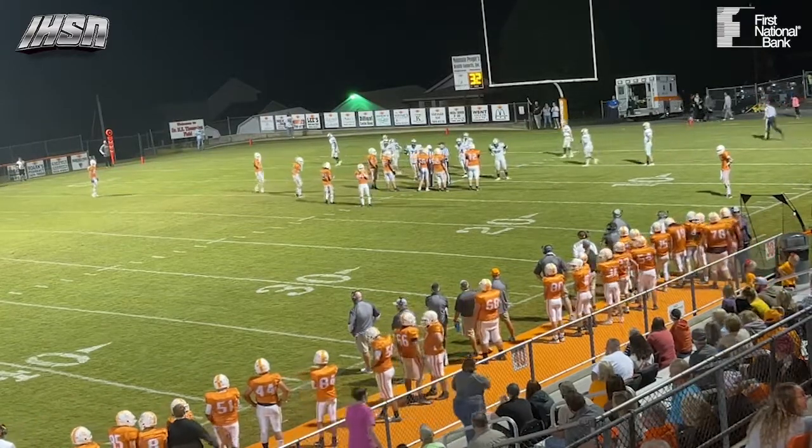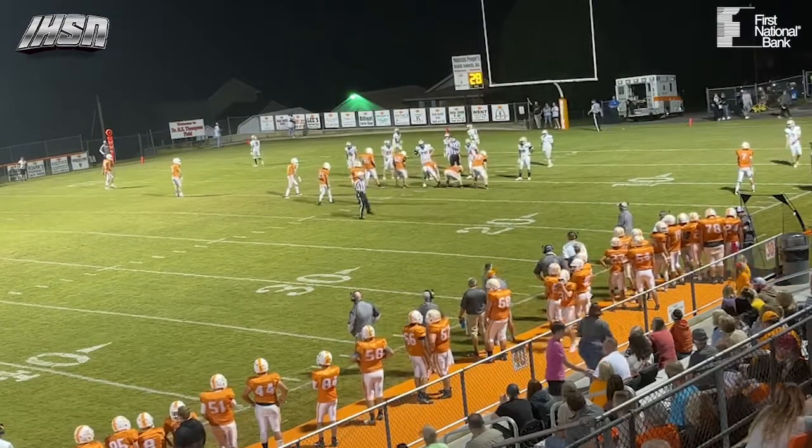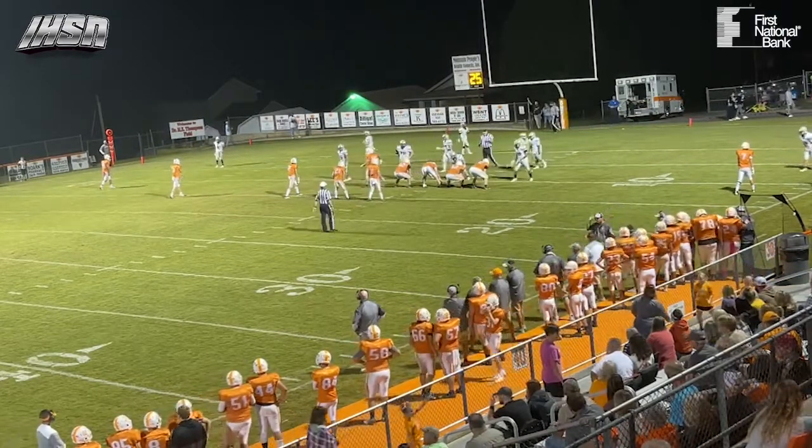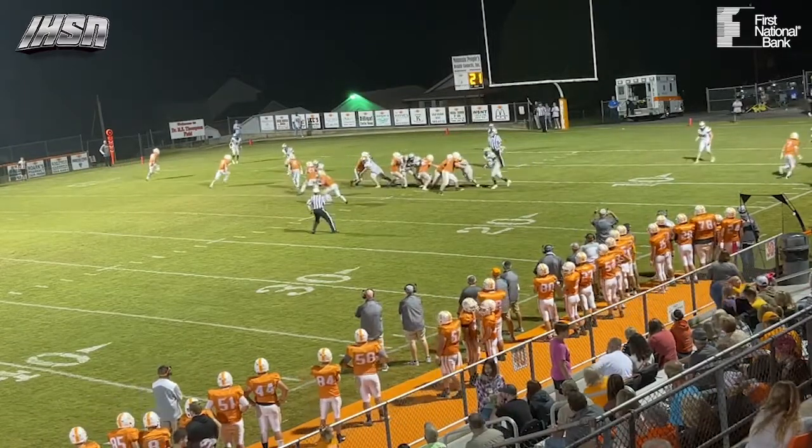Yeah, number 3 got a hand on the football. Number 2, I think, one of those. He swatted it in there. It's a good play by number 3 for Rockwood. Why do you have to show me what happened? Well, because people can't see that. He's got a point.